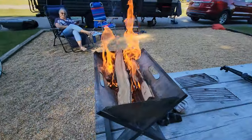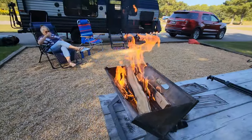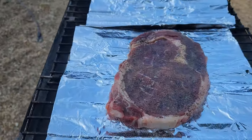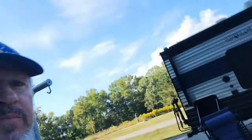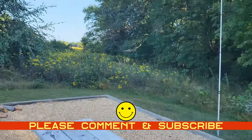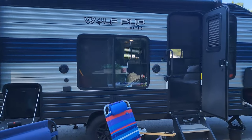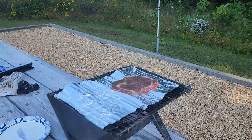Looking pretty good. I can taste that steak now. Oh yeah. We got a big old steak on here. We got NASCAR on inside. We're splitting between NASCAR and football. So we're out here and we got the best of both worlds. We're camping, glamping, and we're making some food. Stay tuned. The steak is done.